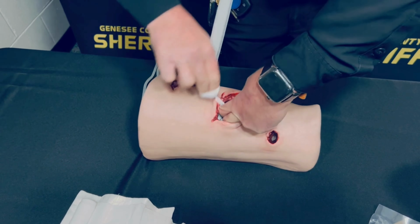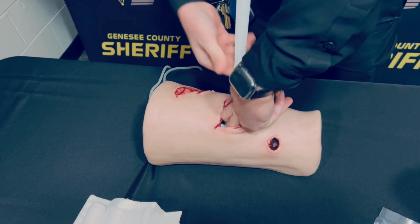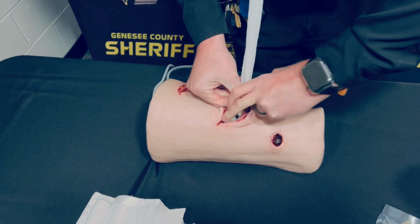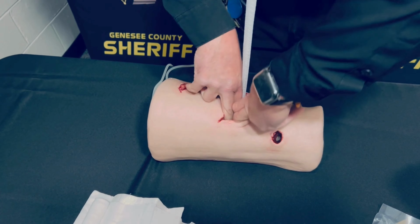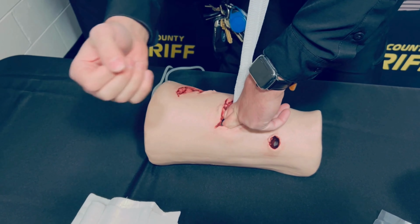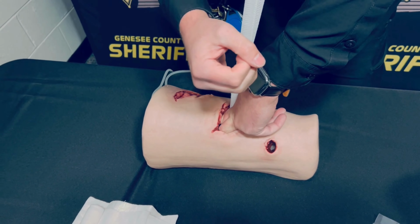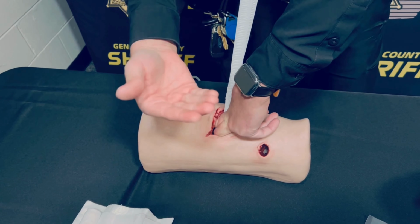The reason I use this technique is because A, it keeps everything nice and clean, but also because it expands the surface area of the gauze, and it's kind of like a bunch of really small balls packed into one giant ball in order to get as much pressure on the injury from the inside as possible.